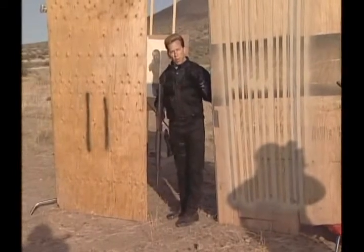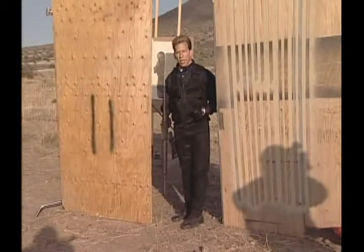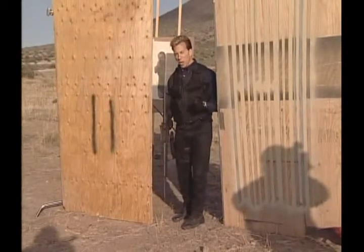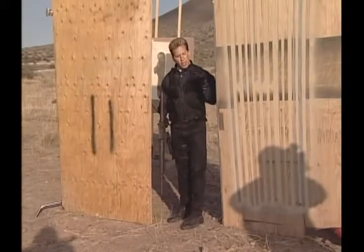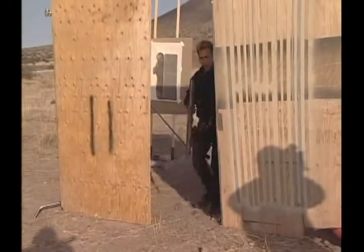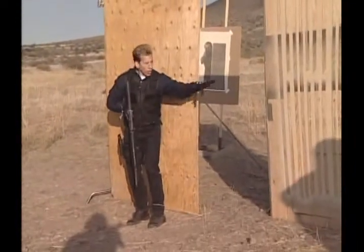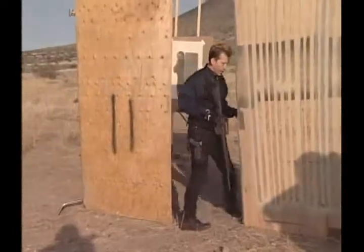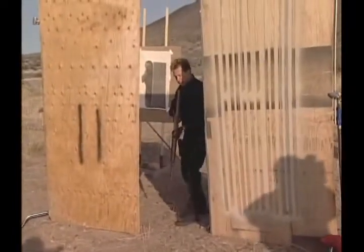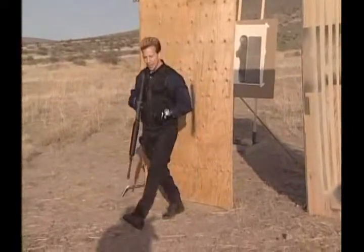First and foremost, the most important thing I want to tell you is to never stop in a doorway. Never stop in a hall if you have a choice. Okay? If you're going to enter a doorway, get in, get out. Get out of that hall or way of death. All right? So that's my first objective, get in, get out. Now let's talk about how to get in.